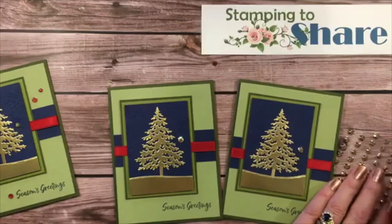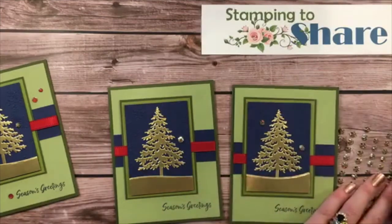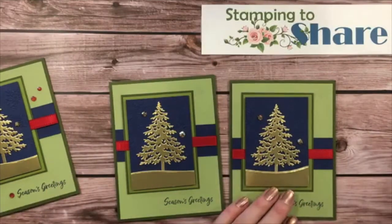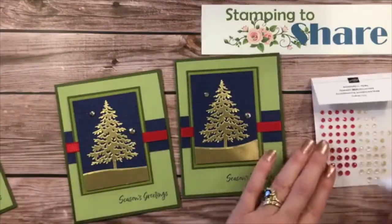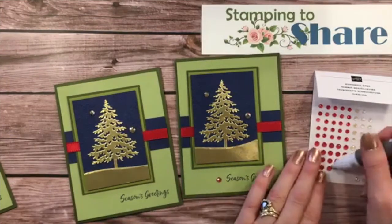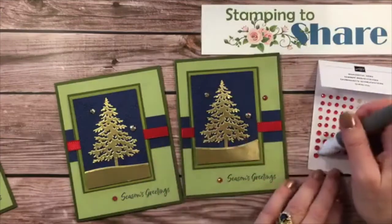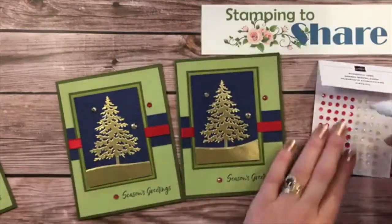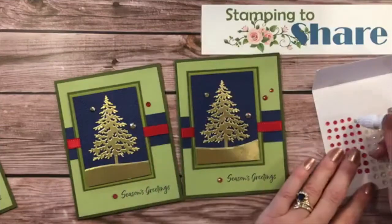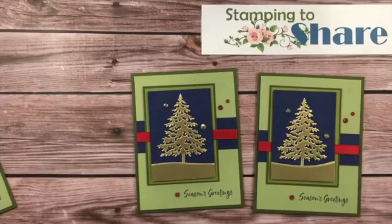Then I'm going to take some medium jewels. We'll put a medium one up here. And a medium one up here. And then we're going to do the red Wonderful Gems. There are 2 sizes, so I'm going to use a large down here at the bottom by the Season's Greetings. And then I'll use a large up here on both of our cards, and then a small as an accent right next to that one. There we go. Oh, these cards are so pretty.